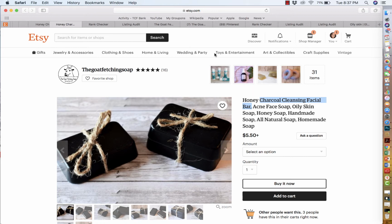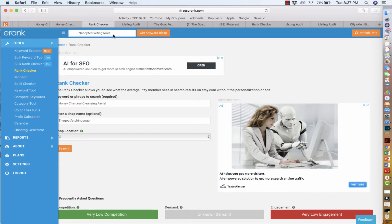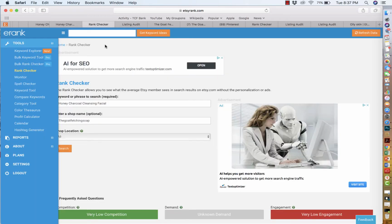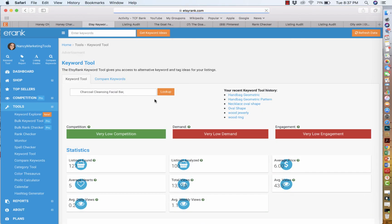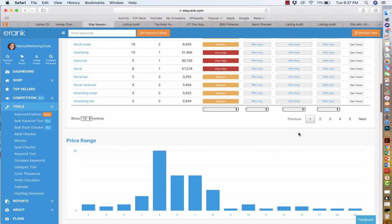Then you take those keywords, you will go to eRank, and you will type them up here to start researching for new keywords. It is going to be a little tedious, because you are in a competitive niche. So it's going to seem sometimes hard to find keywords that are under 6,000 listings, but they're out there. You just have to do the research and go through it, and it's just a little bit of work. However, using the right tags and using keywords that are not oversaturated is going to drive you more traffic, and that's what you need.